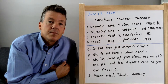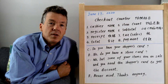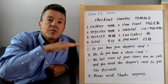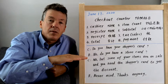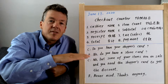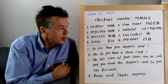Subtotal. This is another combination word. Sometimes you need to check a subtotal. What's the subtotal? That's before tax, usually. The subtotal is before tax or before a discount. So if you buy 5 items, they'll ring those items up, 1, 2, 3, 4, 5, and the subtotal will be $100, and then you get a discount, and that's another subtotal. That's what you'll be taxed on. So there's a subtotal, then discount applied.